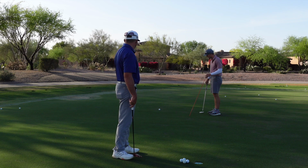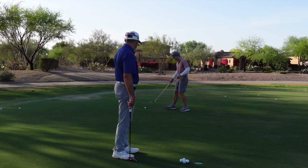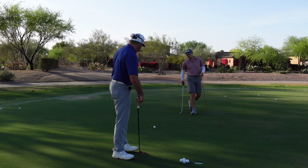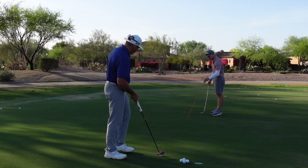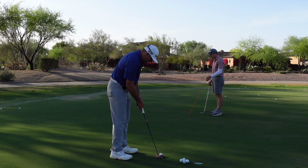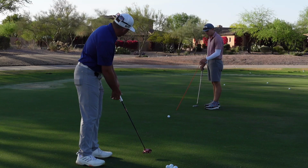Pretty good. The greens are maybe a touch on the slower side than Augusta, but they're not as fast as they normally are. That was pretty good. My read was good. Yep. My speed was not so good. I think our line in this old cup was about right. Yeah, so we're hitting on that line. I just need to give it a little bit more speed to get it there.